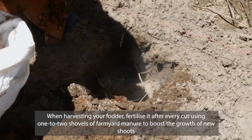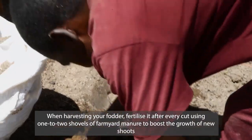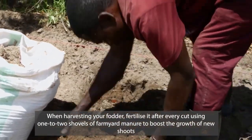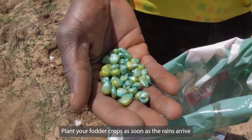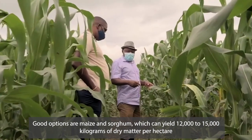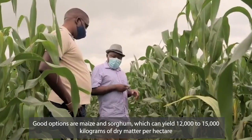When harvesting your fodder, fertilize it after every cut using 1 to 2 shovels of farmyard manure to boost the growth of new shoots. Plant your fodder crops as soon as the rains arrive. Good options are maize and sorghum, which can yield 12,000 to 15,000 kilograms of dry matter per hectare.